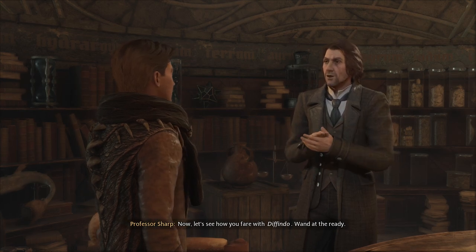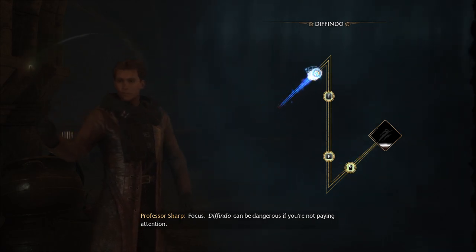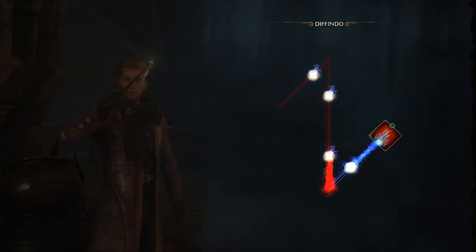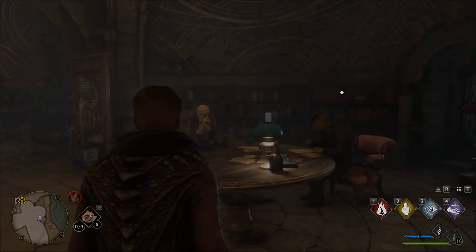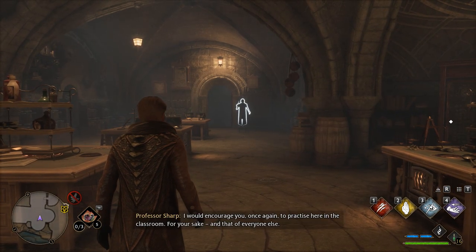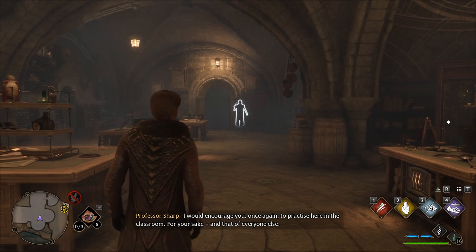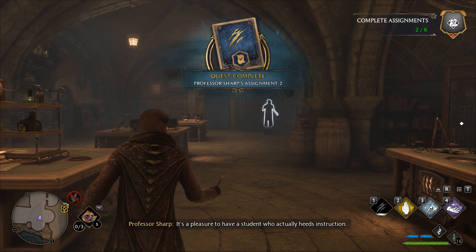Wand at the ready. Focus. Defendo can be dangerous if you're not paying attention. Very good. I would encourage you once again to practice here in the classroom. For your sake and... Defendo! It's a pleasure to have a student who actually heeds instruction.